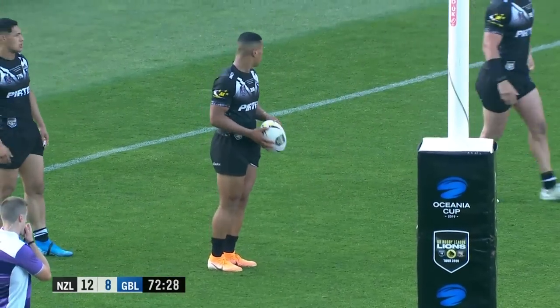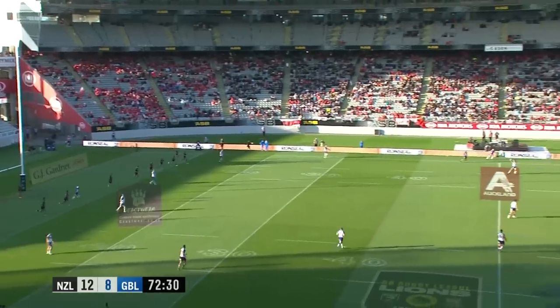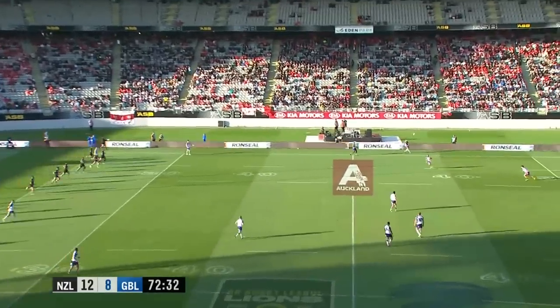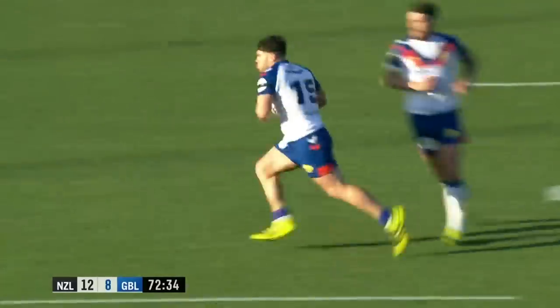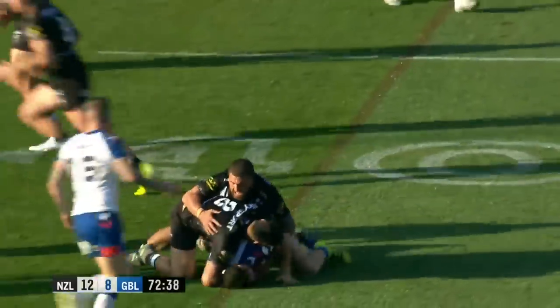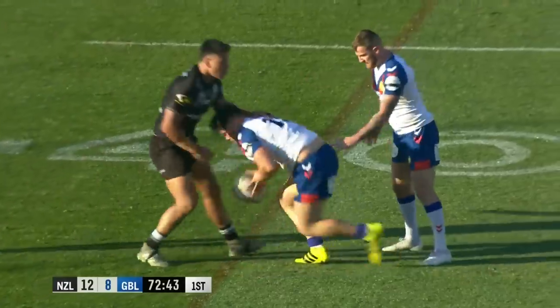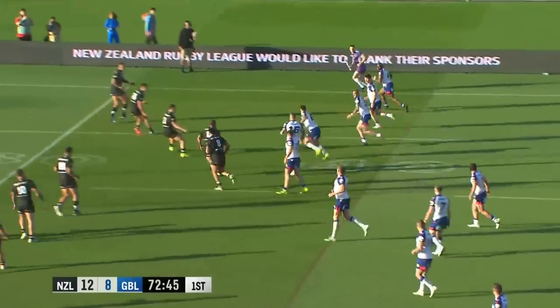Test footy, 8 minutes to go. Only 4 points in this game. And that was a great run there from Jackson Hastings. Deceptive runner. That's a good kick too. Floater off the boot. Look at that, straight into the charging, and wow! Wilburn. Yeah, we like him. He can come back. The good news is he'll be back next week.